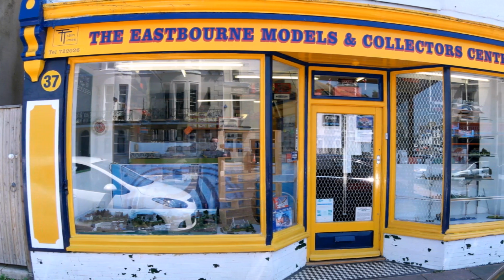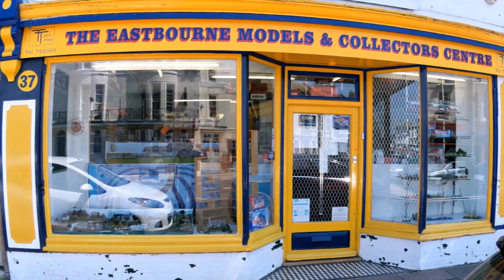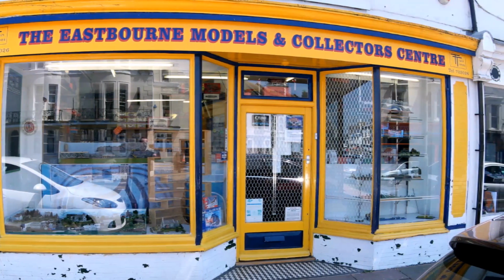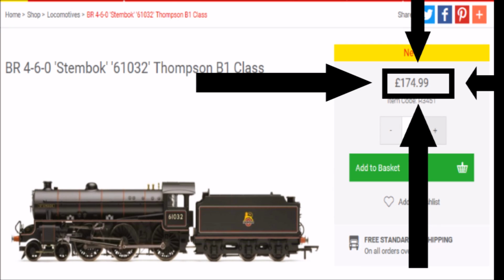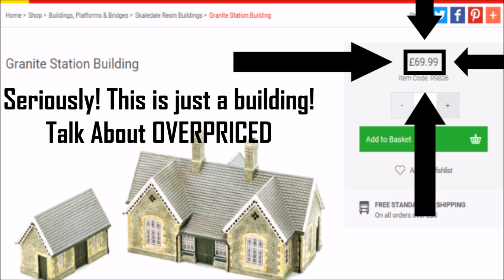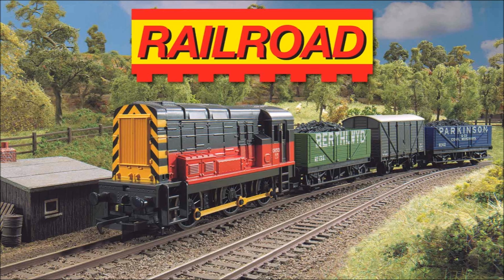If he hadn't found eBay and we hadn't found second-hand shops like at Ticehurst and Eastbourne, we just simply could not do the hobby. With locos at £100, coaches at £40 each, buildings at £40 each for resin, it's simply too expensive. And I have a couple of particular beefs.